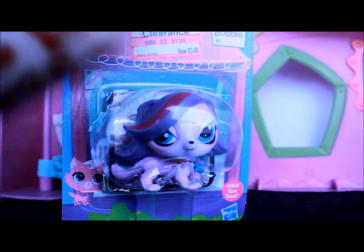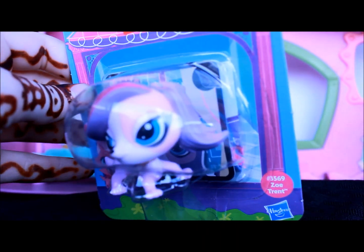Then I, of course, had to get Zoe. I'm a Zoe fan. Even though she's a G3, I just love Zoe. She's so cute. And there were only like three of Zoe's left.